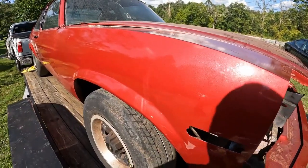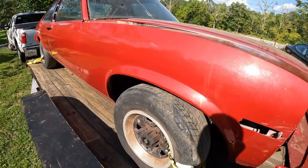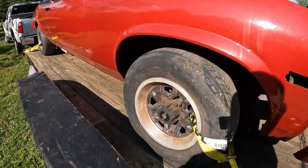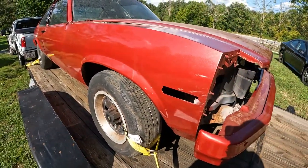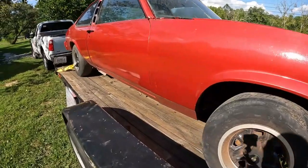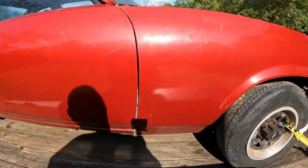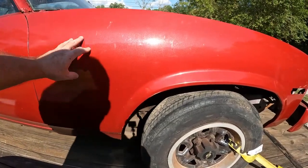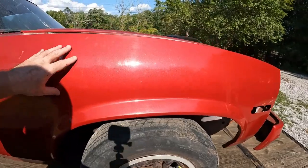So based on the paint that's on the tires, it looks like S10 wheels is what those look like. It was probably, I don't know, they sprayed over primer on them. I don't know. The fenders are reasonably straight and there's no rust in them. I looked down inside of them. There's just no rust in these fenders and they're pretty slick.